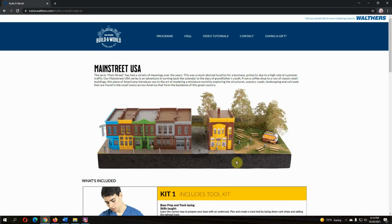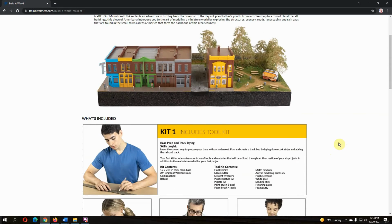And so here is the finished product of this diorama. This is what you would expect to build out. All right, so let's take a look at Kit 1. Now, I'm going to read this time, but Kit 1 is going to be the same for all three kits. So we'll look at this the first time, and we'll skip over that going forward because this doesn't change, whereas the other 5 are a bit more specific to the kit you're looking at.